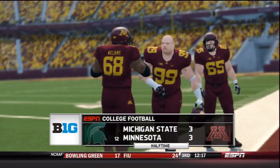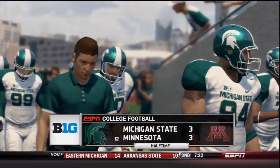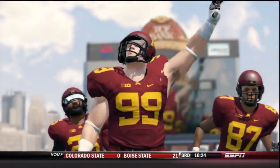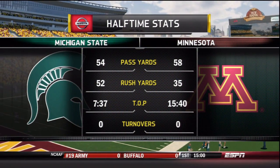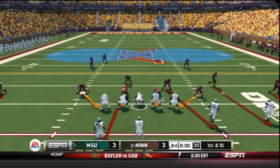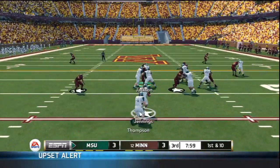It's been fun watching these defenses play so far, and we'll see if either offense wakes up in the second half. Neither offense has produced much as Minnesota has had the ball over twice as long as Michigan State and still has less offensive yards. Michigan State has the ball to open the third quarter as we'll see if both defenses keep up their solid play.